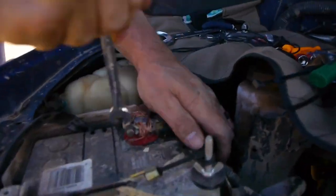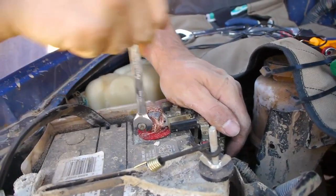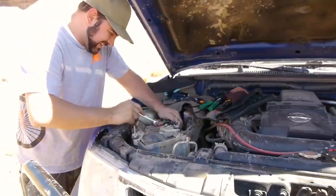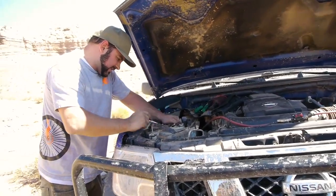Look at this high quality work that we're doing here. No, you get some inductance there, man. Yeah, you're gonna create a little field. You did just create a magnetic field coil. It'll generate power for itself. Yeah!